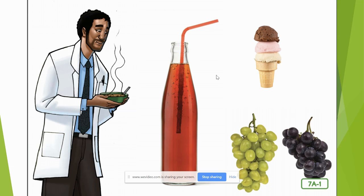Why do you eat? Is it because certain foods taste really good to you? That's surely one reason why I eat. I cannot imagine my world without the taste of a fresh bowl of vegetable soup or a peppermint stick ice cream cone on a summer's day.